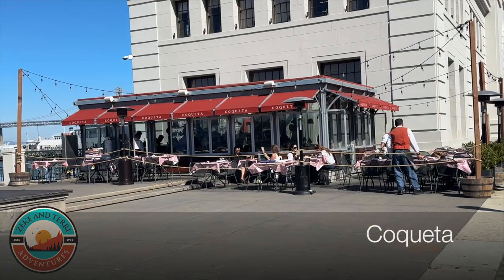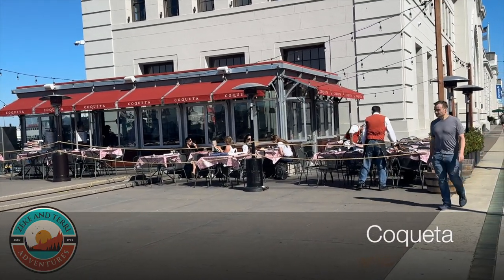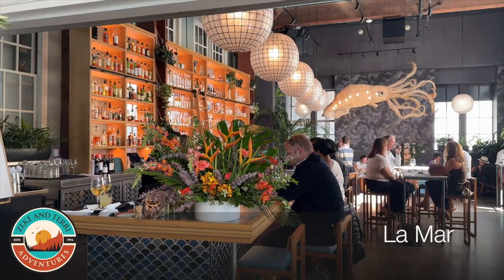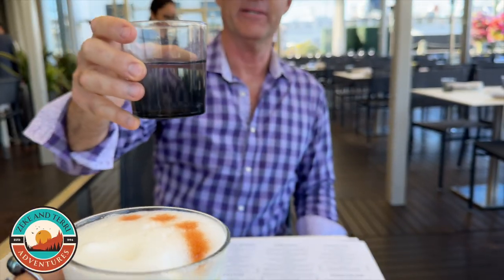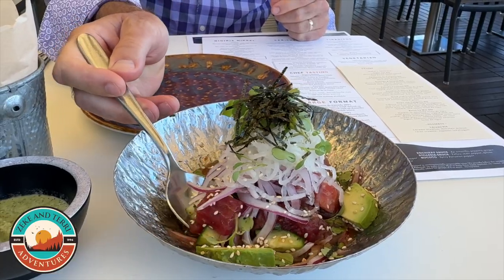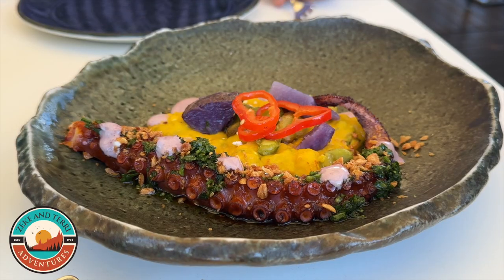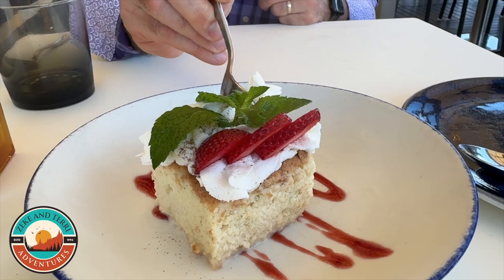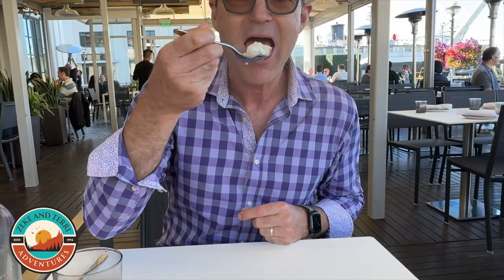If you're looking for a restaurant, there are two places that I would highly recommend. One of them is Coqueta, which can be a little bit expensive, but it's really good and has great cocktails and yummy food. And the other is where we had dinner tonight, which is called Lamar. And the good news is that the Tres Leches cake lived up to the memory from 5-6 years ago.